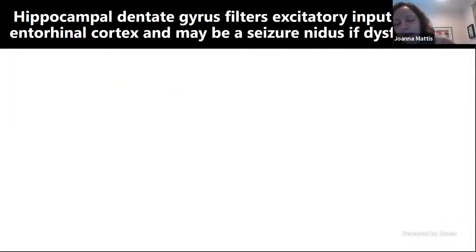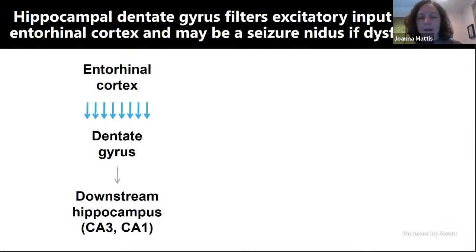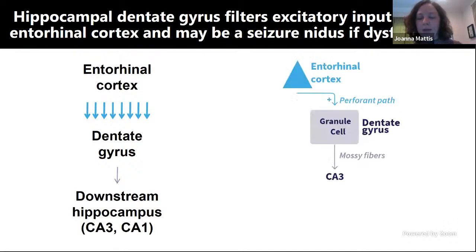So how could the hippocampus give rise to seizures? We thought about investigating the corticohippocampal circuit because of the way in which it's organized. So the entorhinal cortex sends a really strong excitatory projection onto the dentate gyrus, the entry point of the hippocampus. And then that signal is processed within dentate such that what is then propagated forward to downstream hippocampus is substantially attenuated.